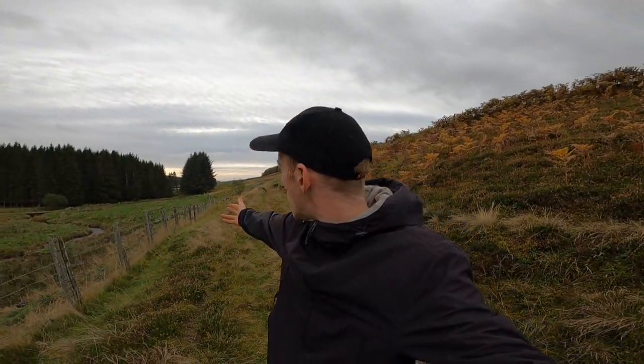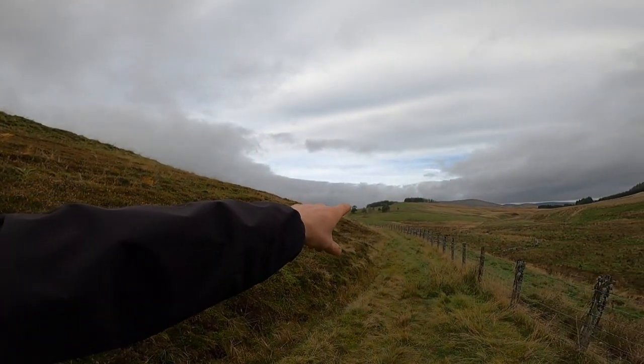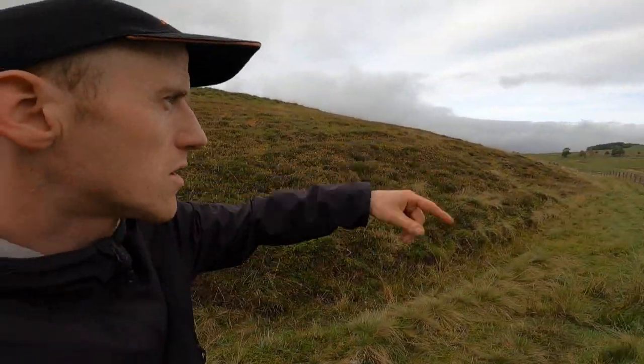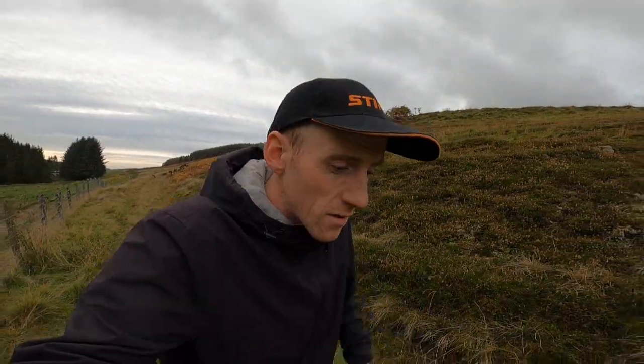I was just taking a little walk up by Loch Shandra when I noticed on the hill there was a couple of old, abandoned little buildings and stuff like that. So I thought we'll just take a little walk up the field there and have a look. I've never actually seen these buildings before and I've never done a video on them, so it'll be cool just to have a look if they are abandoned.